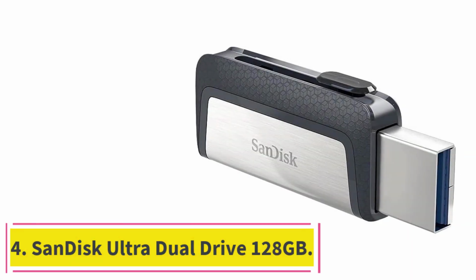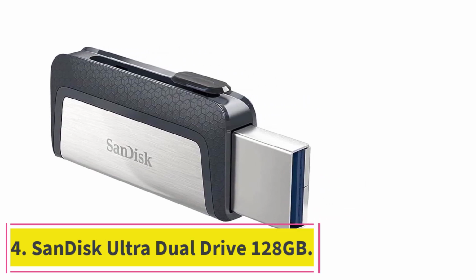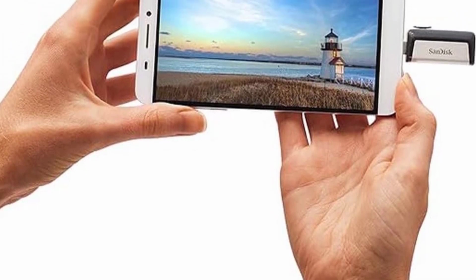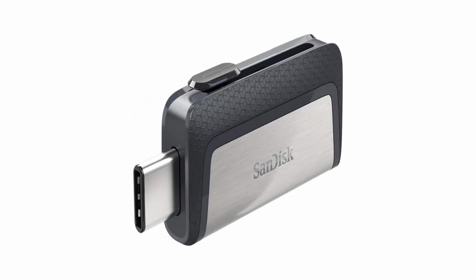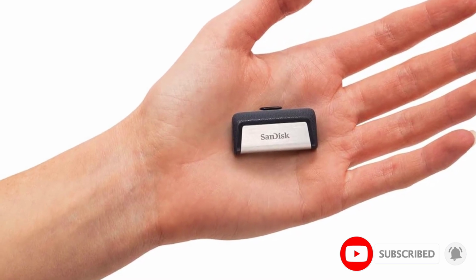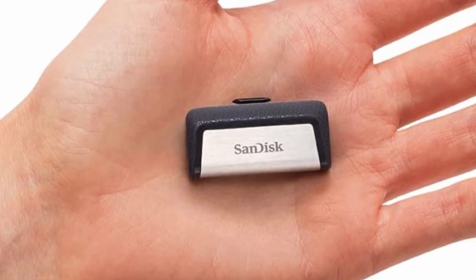At number 4. SanDisk Ultra Dual Drive 128GB. Now that many popular laptops and newer Android phones are moving to USB-C, it can be super convenient to have a flash drive compatible with this new port as well as the common USB-A. The only USB flash drive we have found that hits the mark in this regard is the SanDisk Ultra Dual Drive 128GB. Both connectors can be retracted at the same time, allowing it to maintain a slim profile.